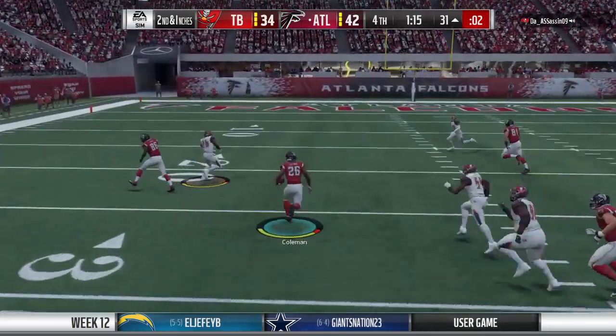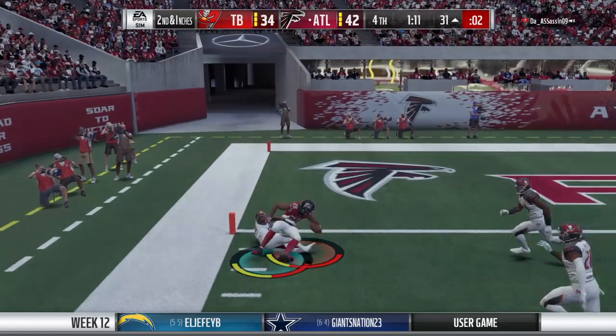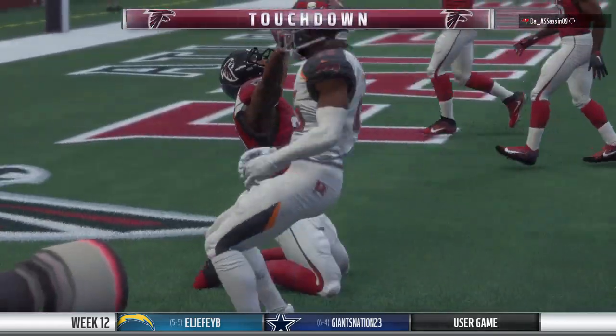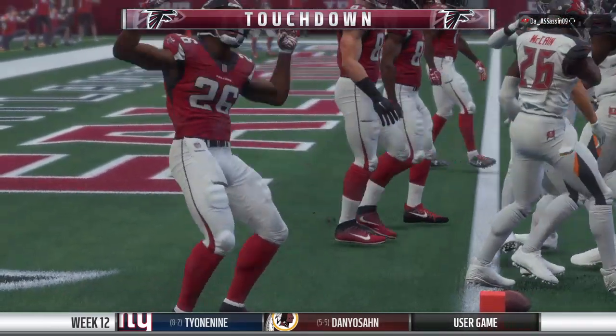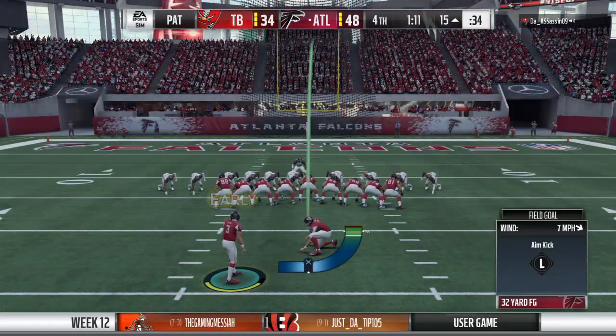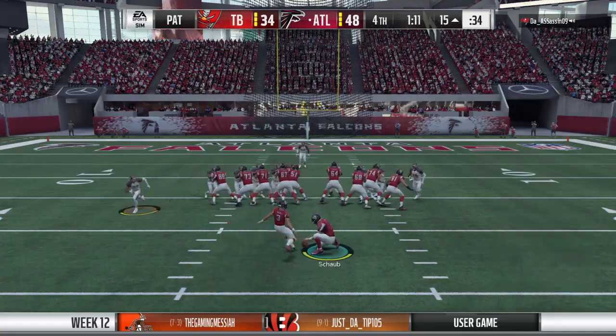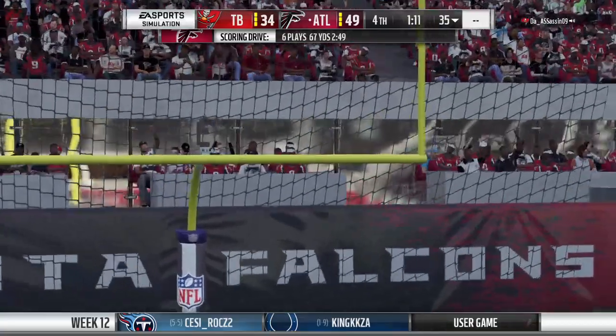Their time to shine. And some space here. Finding room to the 20. And he'll take it into the end zone. Touchdown, Atlanta. Tevin Coleman, his 3rd touchdown of the game and 4th on the year. And the Falcons will add on to their lead. And the lead is up to 15 now.